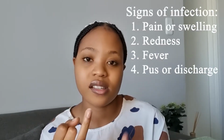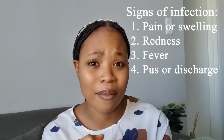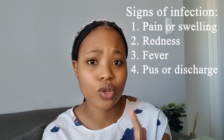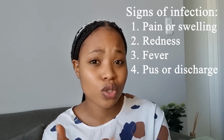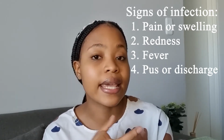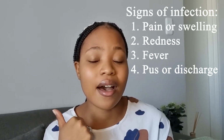And then you need to look out for any signs of infection: pain, redness in the area, any pus or discharge coming from the stitches, any swelling and inflammation. So it's redness, pain, swelling or inflammation, any pus or discharge coming out of that area, and a high temperature, so a fever of more than 37 degrees Celsius. Look out for those things.